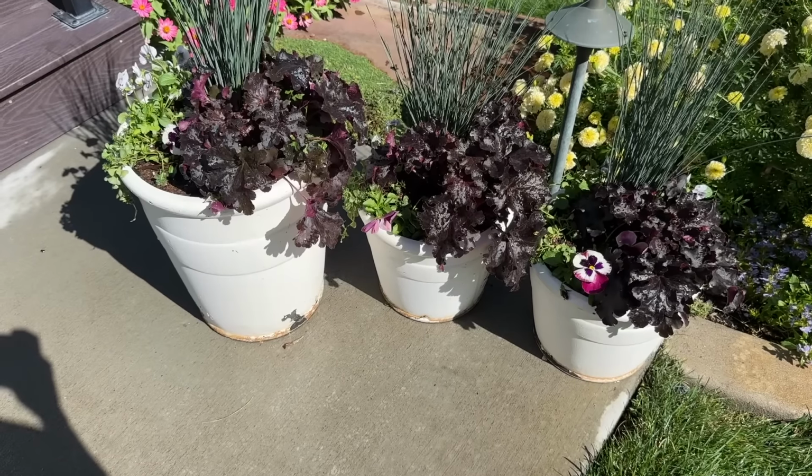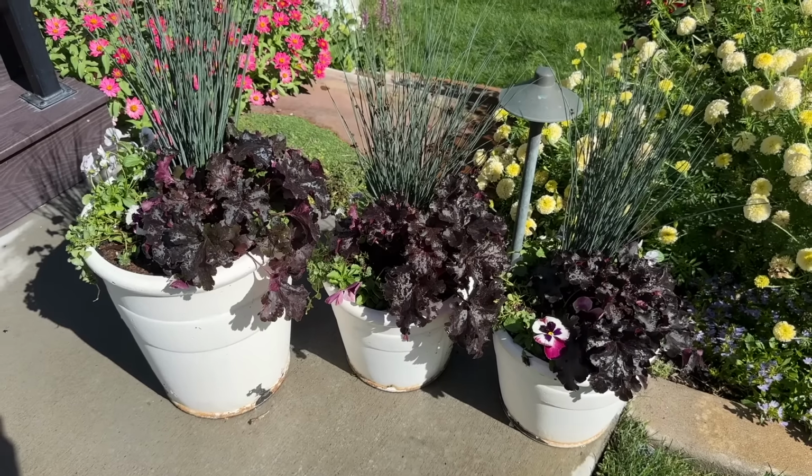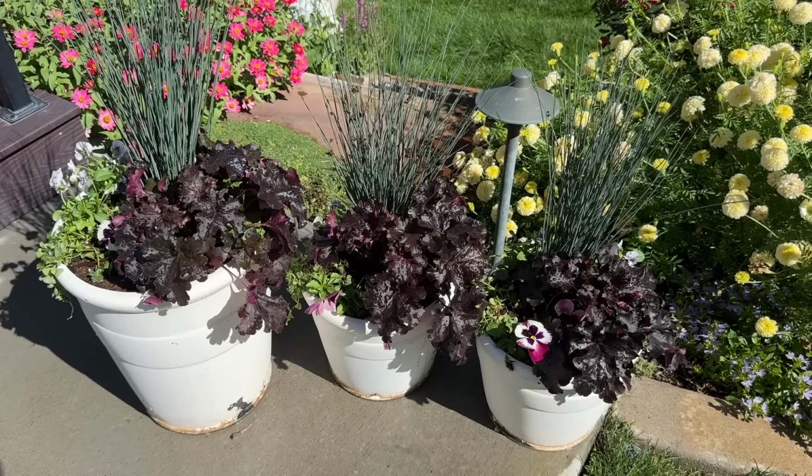When I plant these pots, I like to really soak them and then let them drain out here. And then later this evening, I'll move them up and show them to you up on the deck, but I'm just going to let that dry out today.